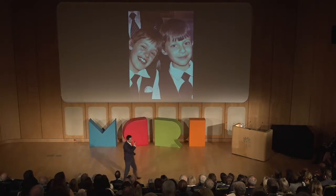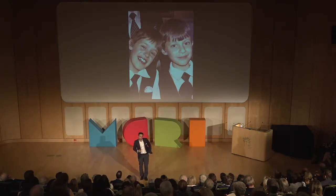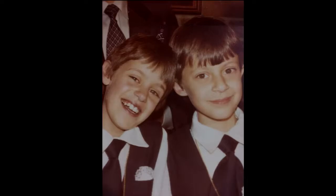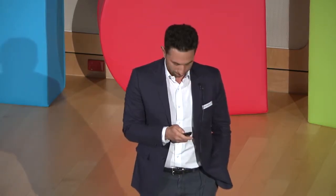So 40 years since this photo was taken, we have seen remarkable advances in the treatment of congenital heart disease, but clearly there is still a long way to go. And stem cell medicine really offers hope that we may be able to develop new, creative and innovative solutions to radically transform the lives of children affected by heart disease. And our goal is really to turn that dream into a reality.